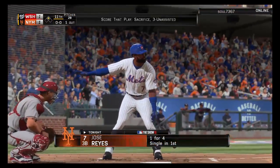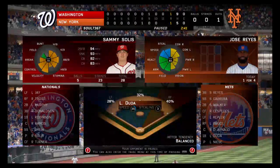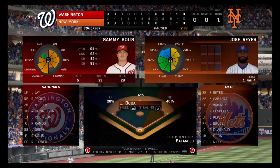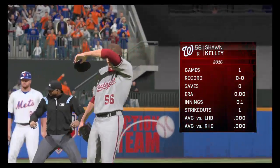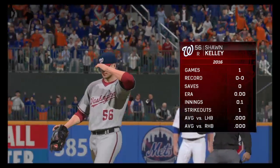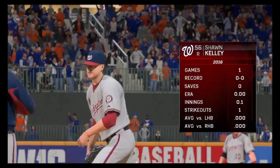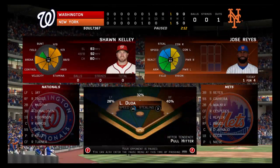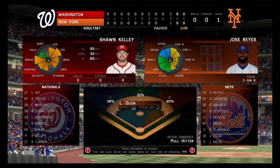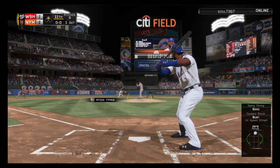Jose Reyes will stand in. He flew out his last time up. Sean Kelly will come on in relief as he'll make his second appearance of the season so far. Sean Kelly. Now action in the bullpen as their closer starts to get loose out there.